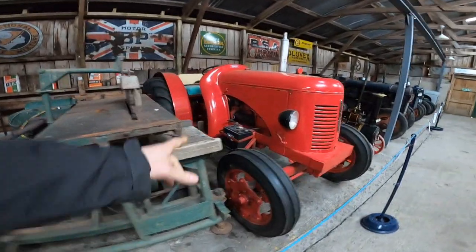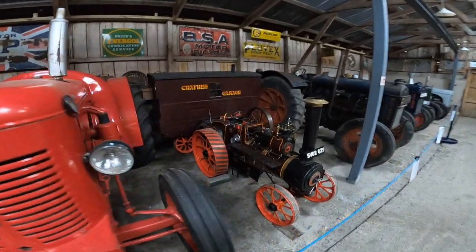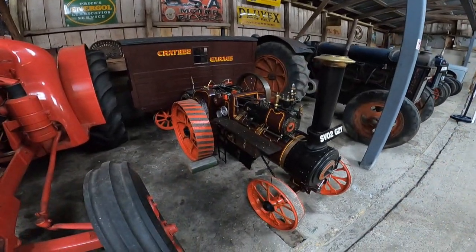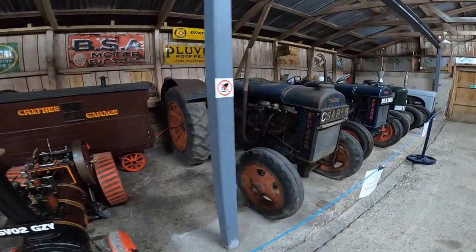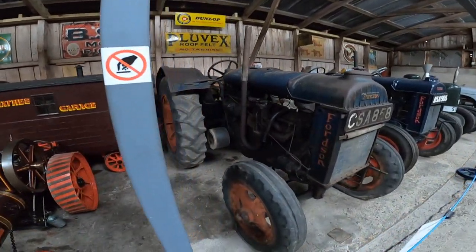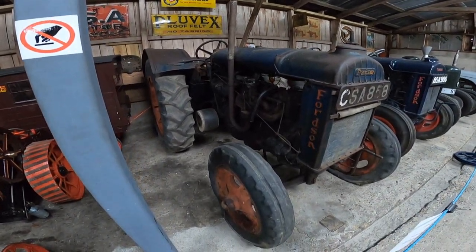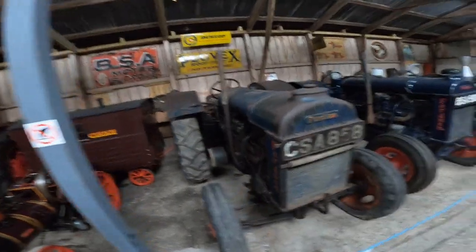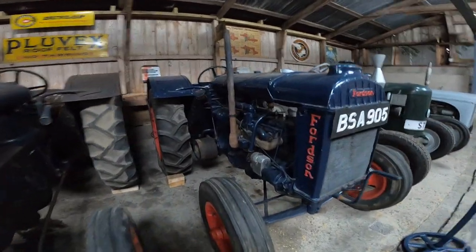And look at this, it's a David Brown Cropmaster tractor. Look at this, Crathes garage, a small miniature little steam engine. And then here we've got a Fordson N. I believe that this Fordson N is after the war. I think they were painted blue. Here's another Fordson N. Once again, petrol paraffin.